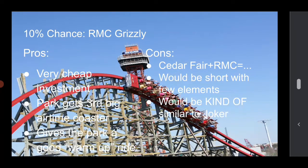The park would get a third big airtime coaster. You have Railblazer and Gold Striker, which provide great airtime, and then that's it. So, this coaster would definitely give a lot of airtime. Also, it gives the park a good warm-up ride. This wouldn't be the most intense RMC, so it's a step up. So, maybe not ready for Flight Deck yet, or Patriot even, but you're past Woodstock Express, so you kind of work your way up.